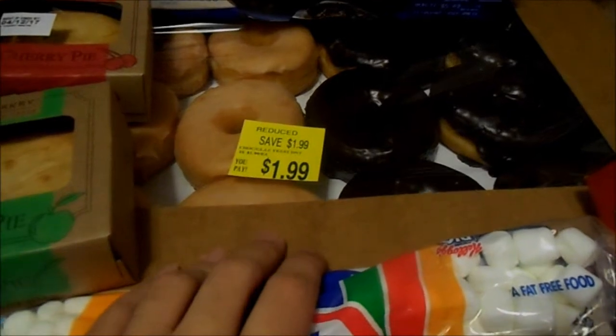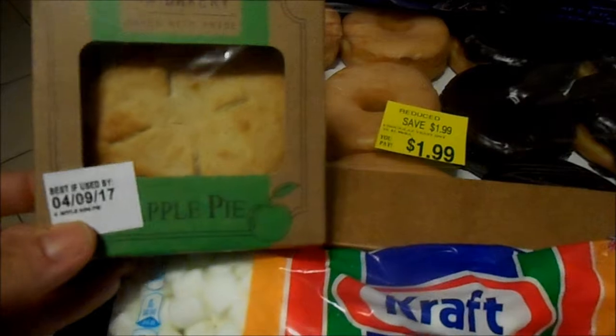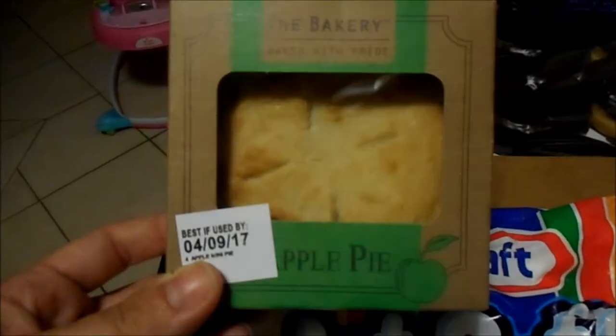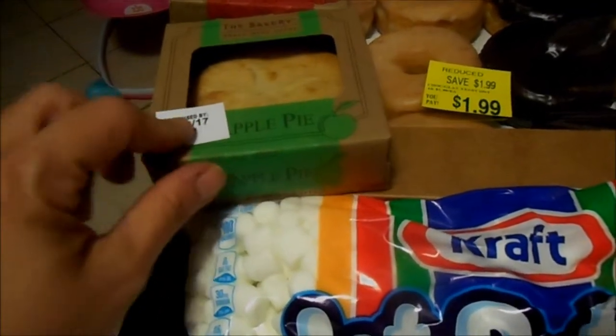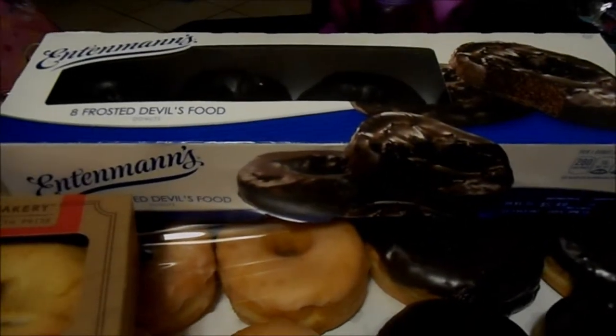Only clearance item today that they had, just got a thing of donuts. And then these I've never seen there. They were only 50 cents, but I totally remember these when I was little, all these little mini pies, so I kind of had to grab them. They kind of lured me in. So I got an apple and a cherry, which I think are totally good for two for $1. And Paul grabbed his Devil's Food Donuts that he can't get enough of.